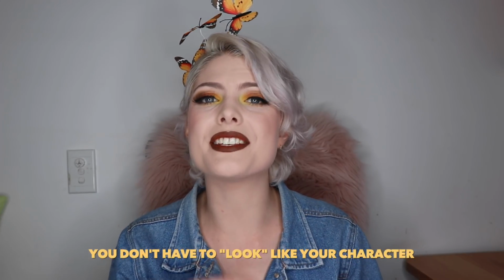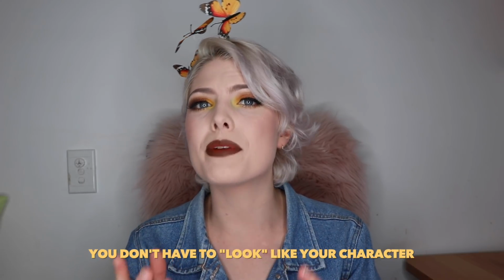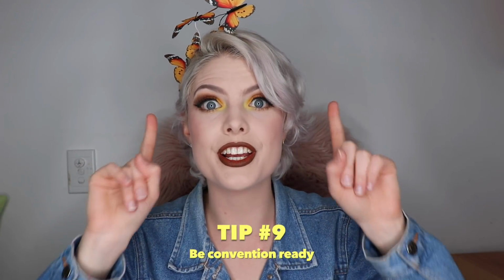Adding on to this point is I get so many people saying they can't cosplay a character they love because they don't look like them. That is not the point. I cosplayed Harley Quinn because I loved the character, not because I thought I looked like her. Please don't let it stop you. It seriously doesn't matter what shape you are, what race you are, what anything. It doesn't matter. It really doesn't. As long as you're having fun, that is the biggest point I can make, and I'm just really passionate about it, guys. So, okay.